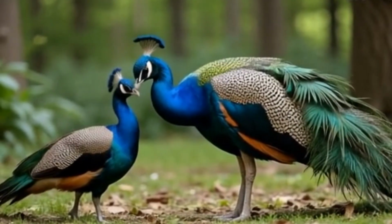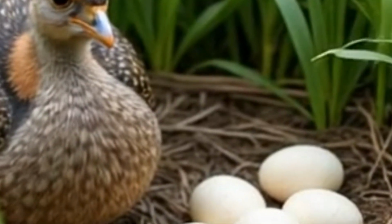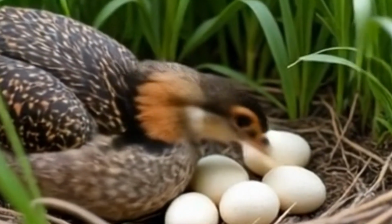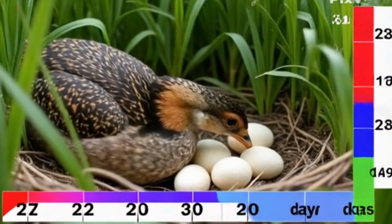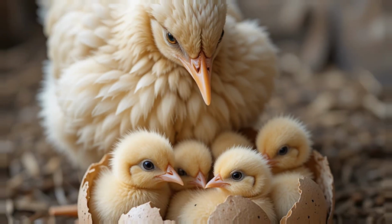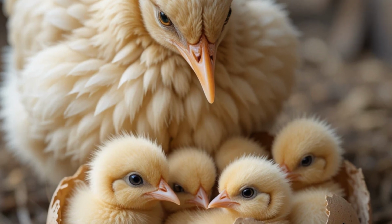A peahen usually lays between 3 to 5 eggs in a shallow nest on the ground, often hidden among tall grass or bushes for protection. The incubation period lasts between 27 to 30 days, during which the mother stays close to keep the eggs warm and safe from predators. Once the eggs hatch, the tiny peachicks are covered in soft down feathers and are highly dependent on their mother for warmth and guidance.